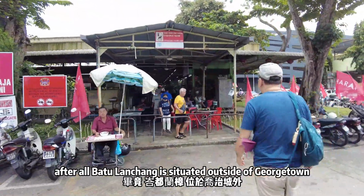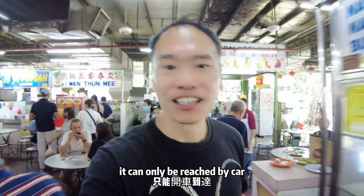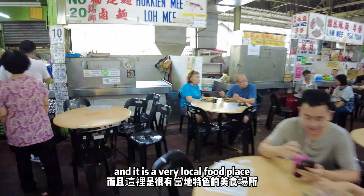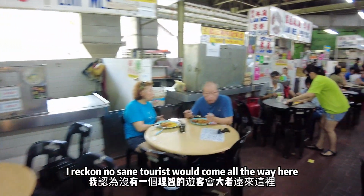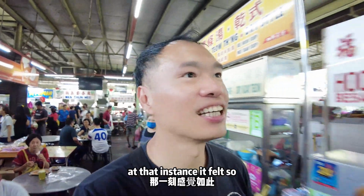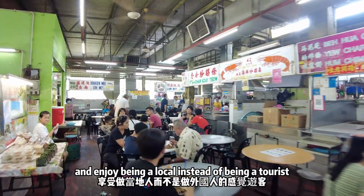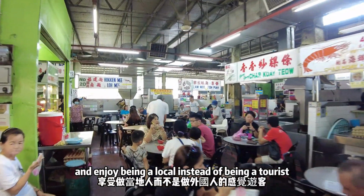Batu Lanchang is situated outside of Georgetown in the middle of God's nowhere. It can only be reached by car and it is a very local food place. I reckon no sane tourist would come all the way here. At that instance, it felt so good just to switch off my brain for a bit and enjoy being a local instead of being a tourist.